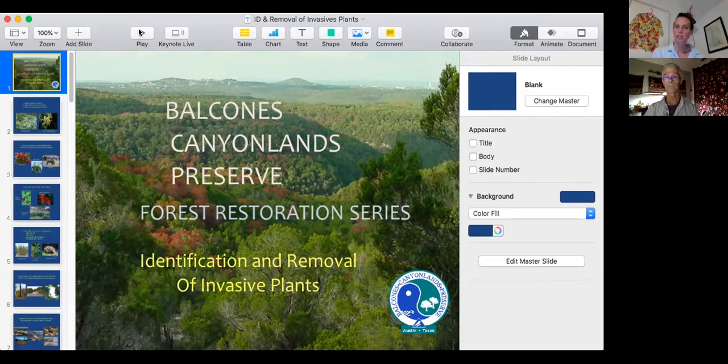Multiple partners manage the Balcones Canyonlands Preserve, with the two largest land managers being the City of Austin, which is us, we're with the City of Austin, and Travis County. Together we manage about 80% of the preserve. By mitigating for development of endangered species habitat through the BCP, this preserve allows our region to grow and prosper in a way that protects our most sensitive species and green infrastructure.